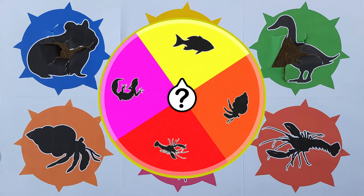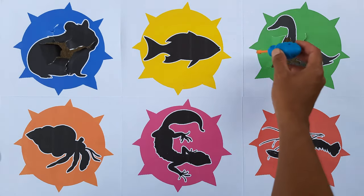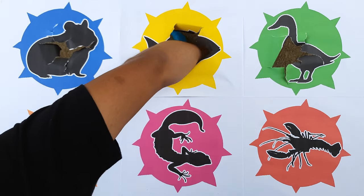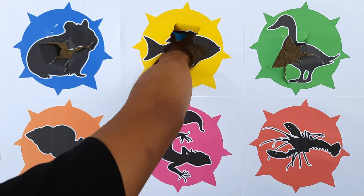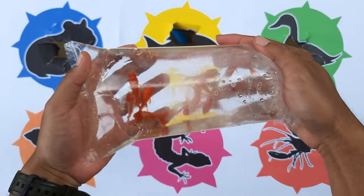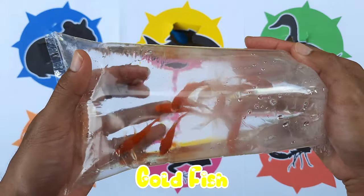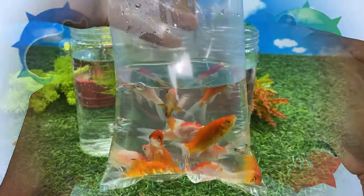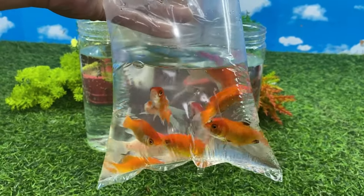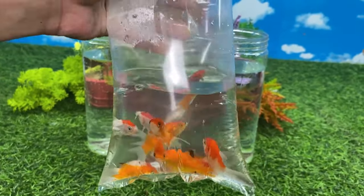Yellow color. Wow, goldfish. Hello, I have a lot of goldfish. Wow! Come on, let's put the goldfish in the jar.